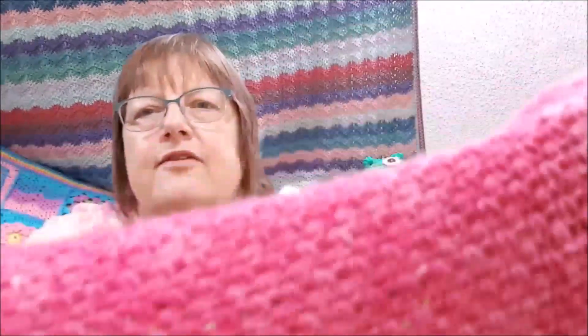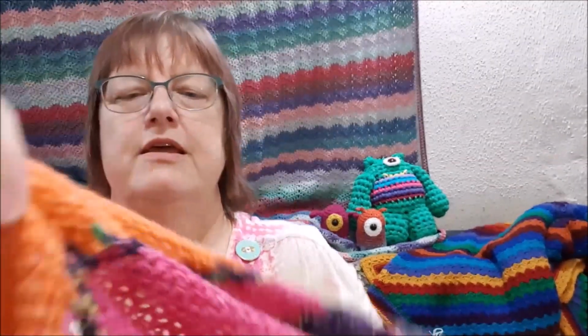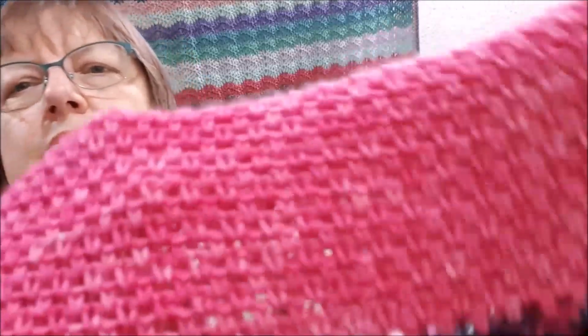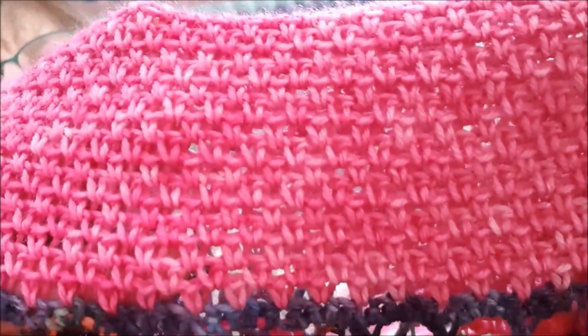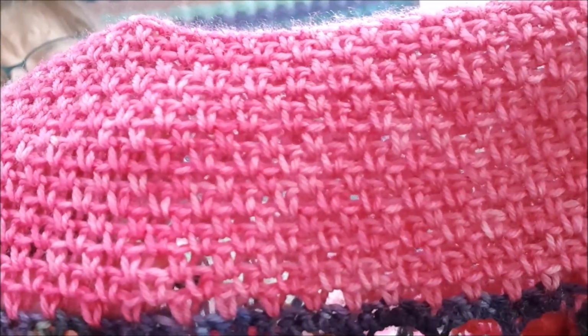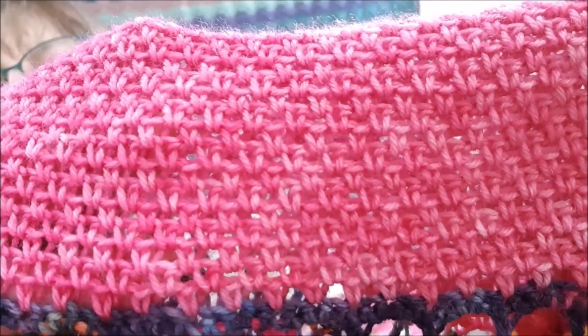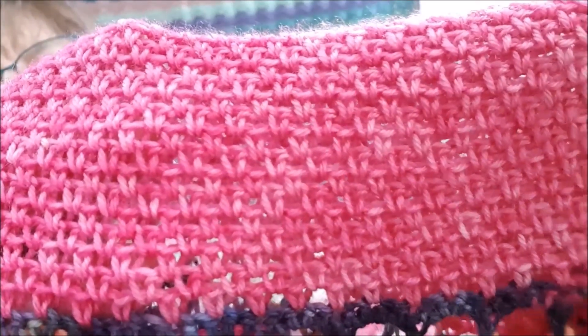I just love the way that the tweed stitch, you can see the tweed stitch here, the tweed stitch gives the shawl, I'm going to come a bit closer, sitting back too far. So if I show you the tweed stitch here, you might be able to see it. So, focus, there you go. So you can see that the double crochets go into the space between the double crochet of the previous row. So you can see it quite clearly on there.